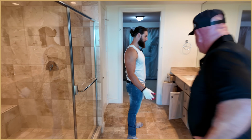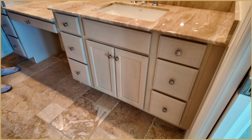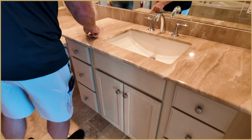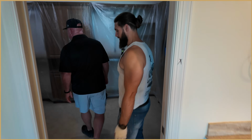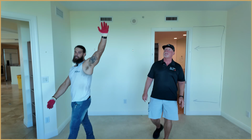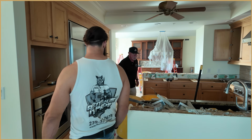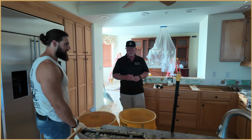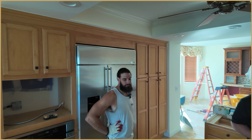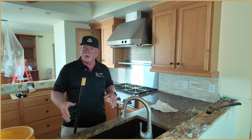And then we got this vanity, which we're gonna save, but they X'd it. You know what? That'll come off. Scrub that off, no problem. The closet system stays, so we'll just cut around it if it's not on top of it. And these fans, we're gonna be bringing back. Yep, they're super nice. Kitchen's pretty nice.